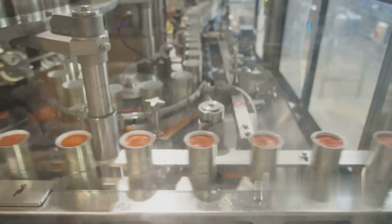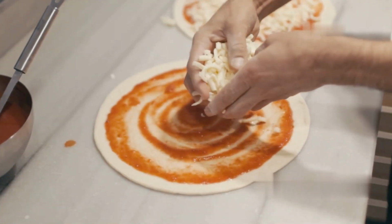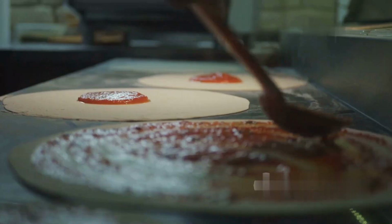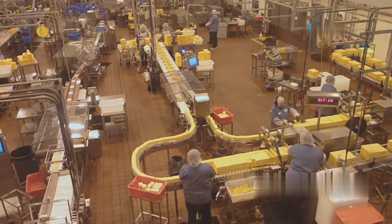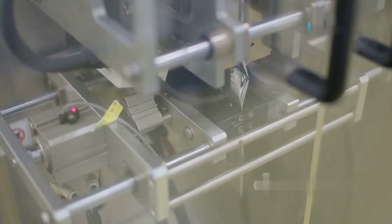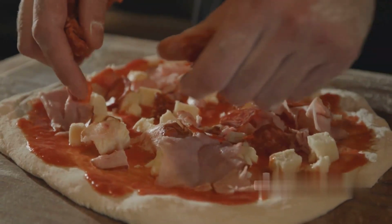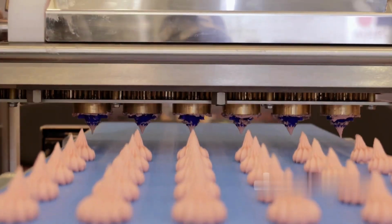First stop, the sauce station. Spouts release a measured amount of tomato sauce, spread in perfect circles by spinning arms. No drop wasted. Hundreds of pizzas sauced per minute. Next, the cheese blizzard. Tons of shredded mozzarella rain down from dispensers above. Smart sensors and cameras ensure every pizza gets the perfect amount. Precision is key. No ingredient wasted, every pizza consistent.